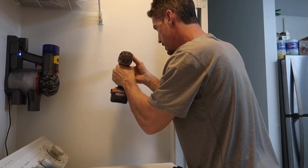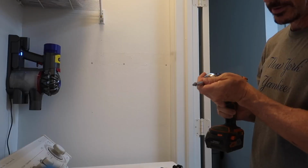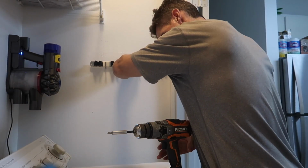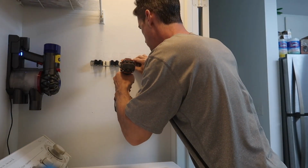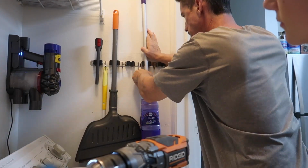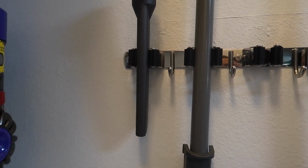And then my dad was putting in the new holes to hang it up. And it was pretty quick. And this one was a really good price on Amazon, and they had little covers for the screws, which I thought was nice. And then we hung up all of the stuff that they had up there, and then one Dyson vacuum attachment too, on the left there.